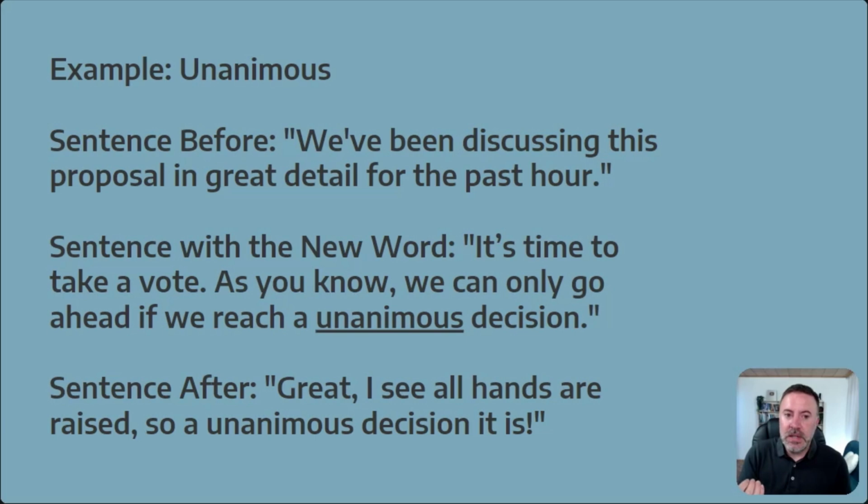Imagine this word is completely new for you. So here we have the sentence before. We've been discussing this proposal in great detail for the past hour. And then we have the sentence with the new word. It's time to take a vote. As you know, we can only go ahead if we reach a unanimous decision. And then the sentence after. Great. I see all hands are raised, so a unanimous decision it is.